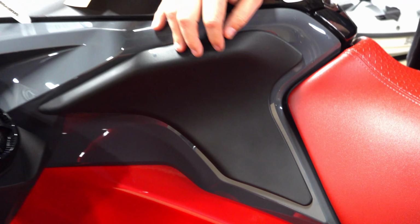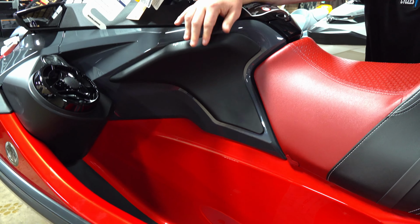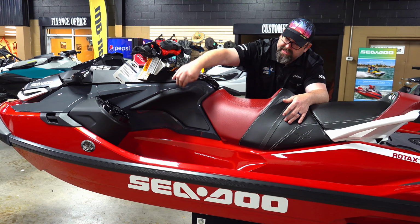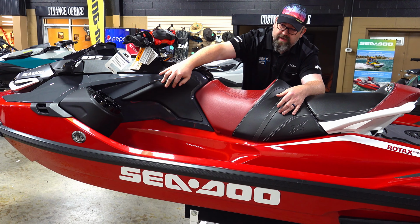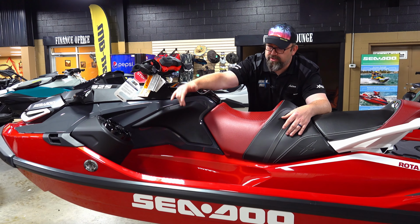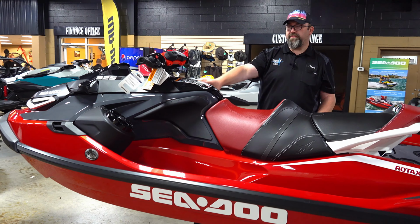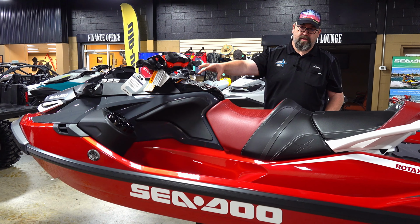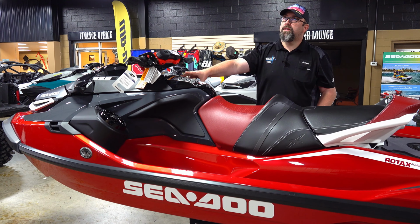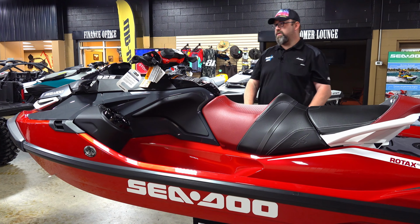This model does come stock with the knee pads on here, and I recommend this for anybody. If you're a person that likes to go fast on anything, put these on your ski, because it helps take some of that beating and banging off from the hard plastic. It's just soft enough that it doesn't let you get a worn spot on your leg or beat and bang your knee bad. So it's a really good feature, and it comes stock on this model, and on a few like the Limited, the RXT-X, and maybe another one I don't know right off, but it is an accessory you can get in the catalog that's really good to have.